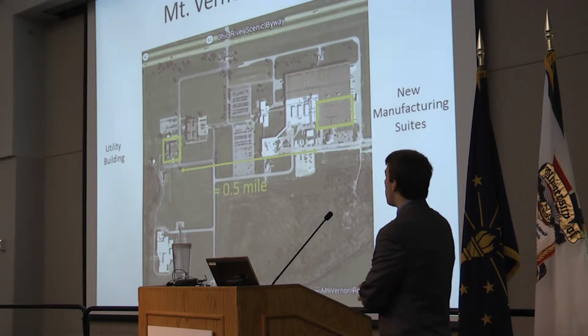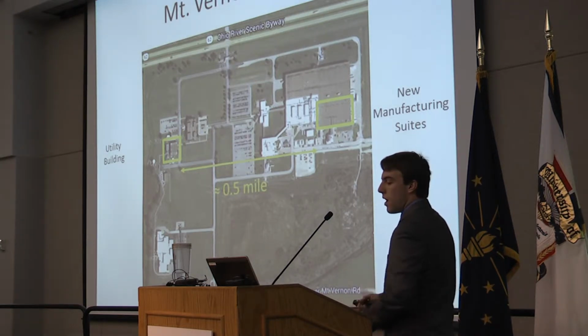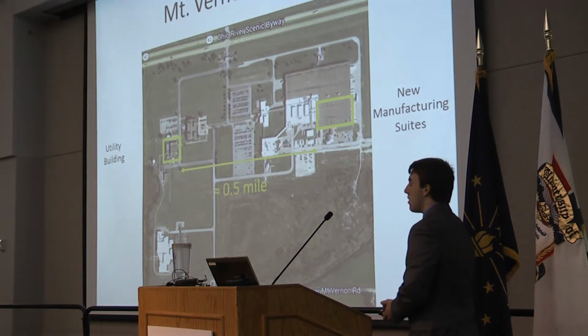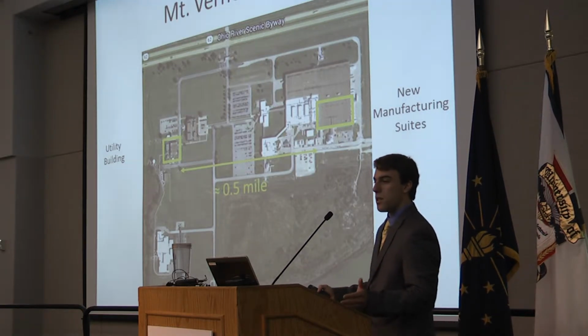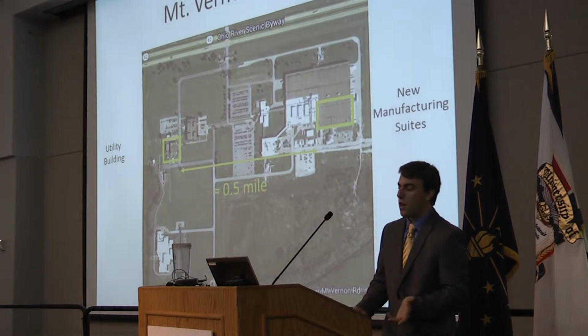And all of this is powered from a natural gas boiler over in the utility building. To give you a little scale, there's about a half a mile distance in between those, so there's about a half a mile of steam pipe running between these two buildings.